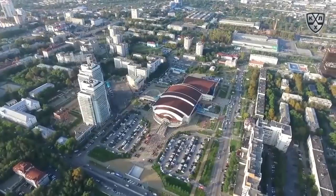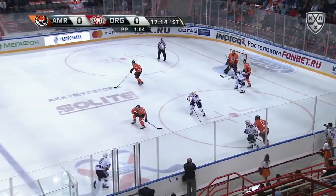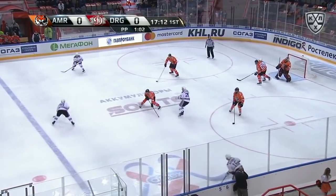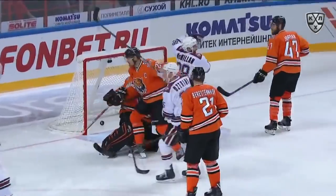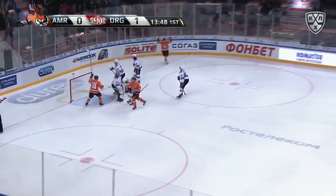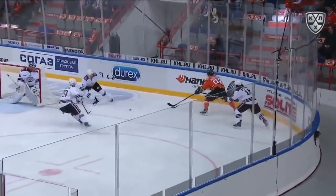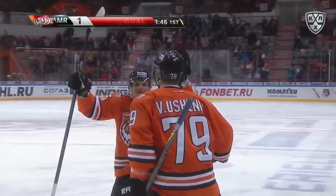And now to Khabarovsk, where Amur defend the ice against Dynamo Riga. 2,000 miles lie between the two cities. The Latvian team gets off to a great start early in the first. Keith Fairchild puts it on net from the point on a power play and he gets to celebrate his first goal in a Dynamo jersey. But it doesn't take the Tigers long to bring it back to even. Riga turns the puck over in the defensive end. Bogdan Patekin quickly sends it in front of the net and Slava Ushena scores his first of the season.